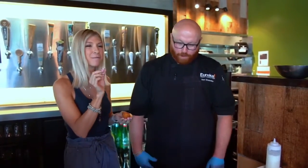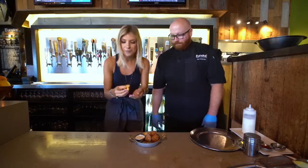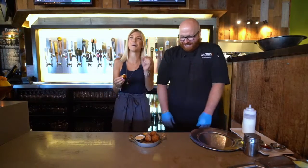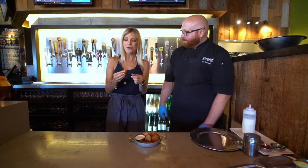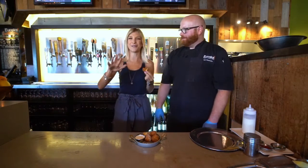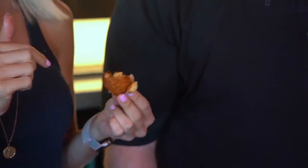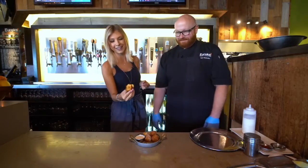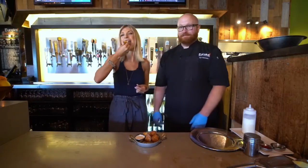You do get a little bit of that kick, but it's not enough to burn your mouth off. No, not at all. It's delicious. You get a really nice crunch from the breading and then the creamy mac and cheese in there. You can definitely taste the five different cheeses, and I do love the heat on this. Guys, it's going to be all over social media, I can already tell. One more bite.